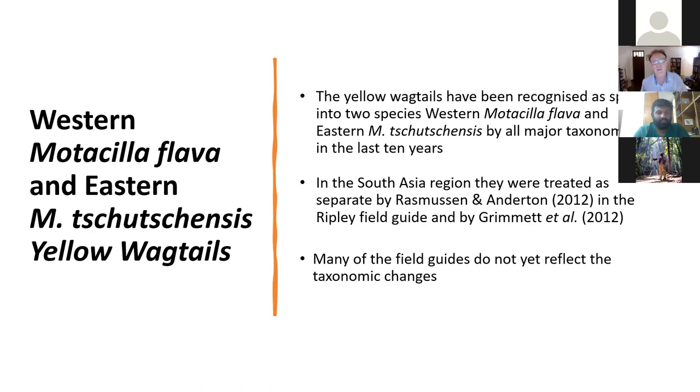The topic of separating the different subspecies of yellow wagtail was always a complex one. But the application of our interest really changed gear about 10 years ago, when the study of the different subspecific forms increasingly showed that there were two major groups of yellow wagtails, which are now known as Western and Eastern yellow wagtail. So these have been recognized as a split now by all the major taxonomies. And that's happened in the last 10 years.